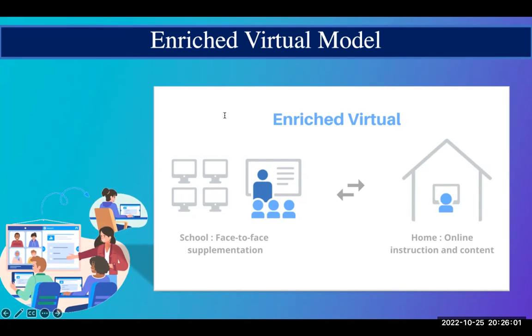No. Blackboard is a platform which can be used for learning. Blackboard, or all the LMS, has been available in Jazan University since 2010. But my question is, in the recent past, what kind of model did you use? You used the enriched virtual model in the recent past, but can you give me one example? Why did you use this virtual model? Does anyone have an idea? Please, 30 seconds.